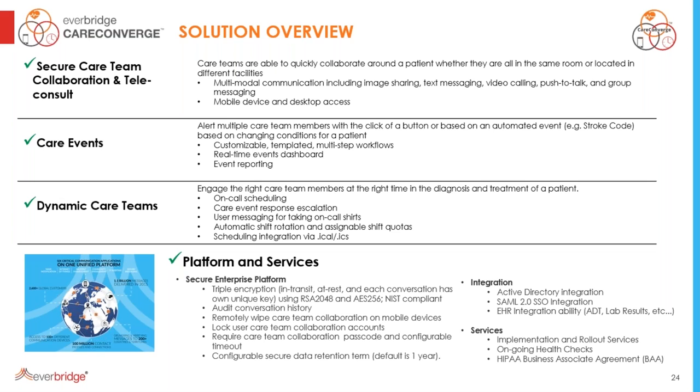We also have a complete integration platform, so we can work with Active Directory as well as single sign-on, as well as EHR integration, which we're starting to work on with a number of clients around things such as new patient notifications or discharges, lab results, et cetera, which can all come across that same platform. And then, of course, we have a complete service component as well, including implementation services, ongoing health checks, rollout services, et cetera. So I think that's all the information we had to share with you today about CareConverge.